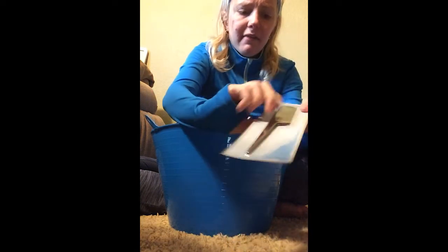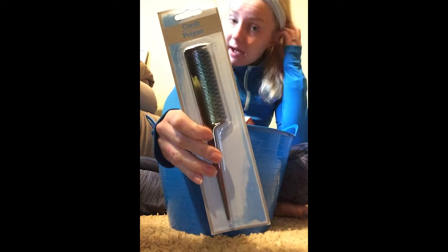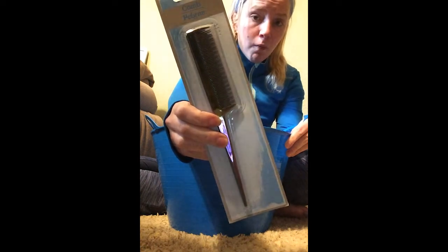Another thing is a teasing comb. I don't have one like this actually, I just have a little tiny one, and I actually got it from the hospital when I was in treatment. So I got one of these. A lot of this stuff I got at Dollar Tree, Dollar General, or Target, and a few things at Walmart.